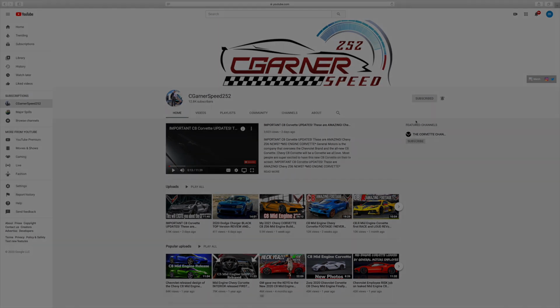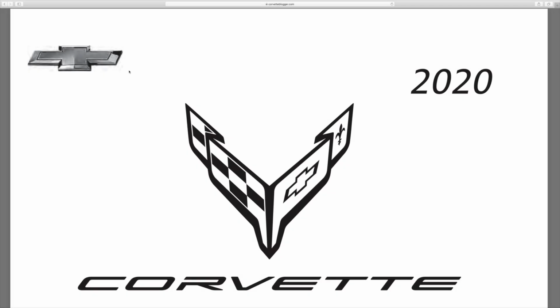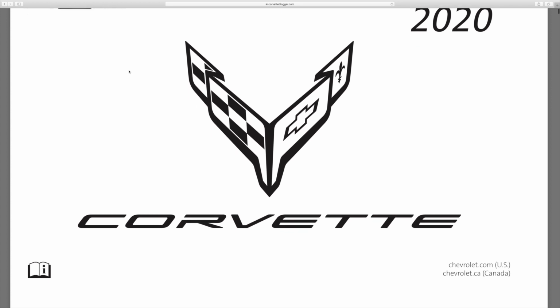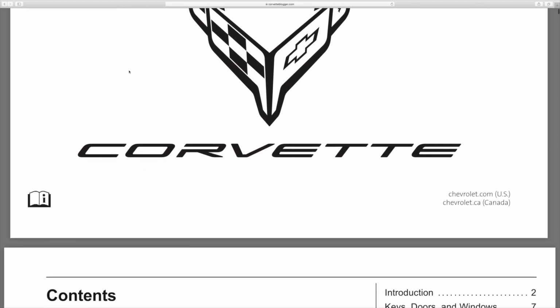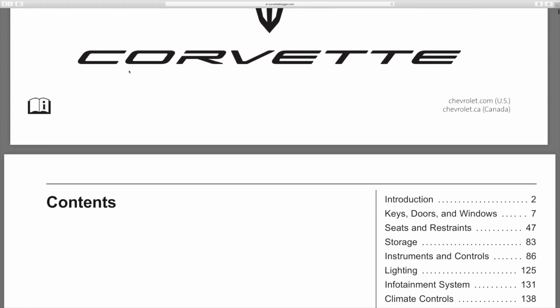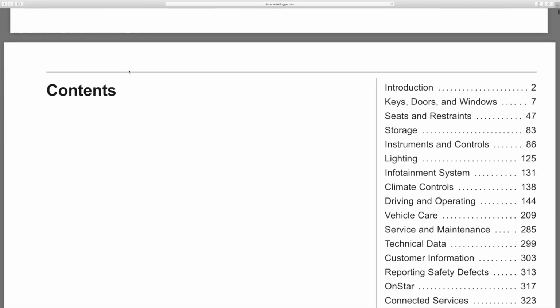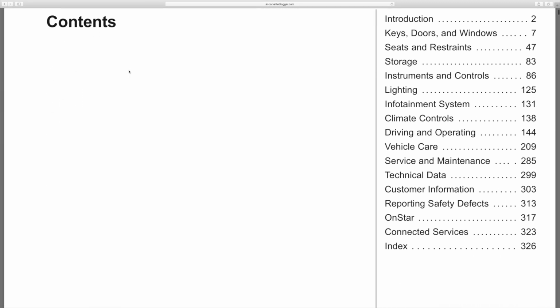Well, ladies and gentlemen, it's official. Chevrolet released the owner's manual. As you can see, this is the 2020 C8 Corvette owner's manual for the car. And I'm going to go over a few things within this video, a lot of updates, so definitely watch this video all the way through so you can get updates on the C8 Corvette as well.